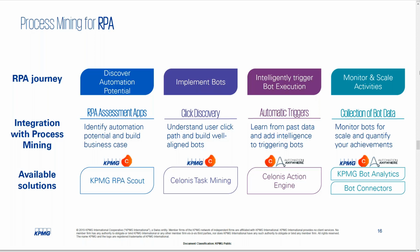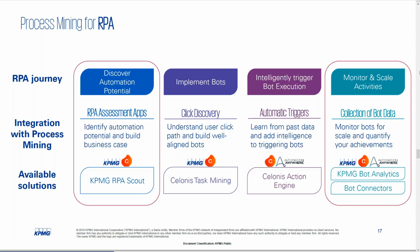To make the link between process mining and RPA a bit more tangible, we have prepared a demo for each phase that is shown here. I will give you a demo on the KPMG RPA Scout, which covers the first step, and the KPMG Bot Analytics app, which covers the last step. The other two demos associated with the second and the third step will be shown by Celonis in the remaining part of the webinar.